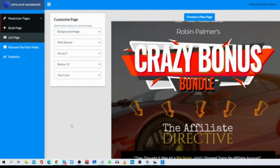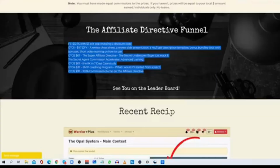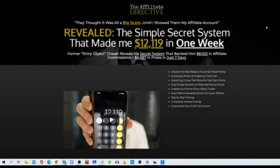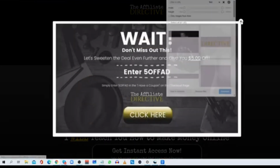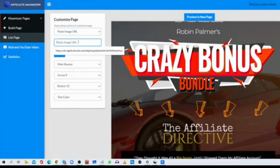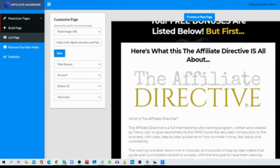Now, my recommendation here, because of how the system works, is to change these 4 things first and then add the background image. That's basically how you want to do this. You paste your image URL here. So I'm going to go to this product and I'm going to find the sales page background. I'm going to grab the background image. This is the one. I copy this. I go back here and I paste this here and I click on save. And as you can see here, it looks pretty cool and fast. And now we can preview this.